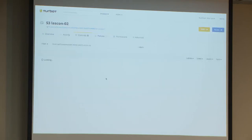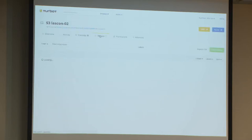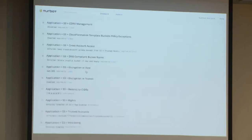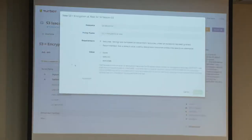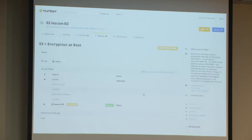Now, from a controls point of view, you end up with a summary then of the status of this bucket. Is it up to date from the CMDB? Does it have a good name? Is logging on, et cetera? You can see the status of it. And all of that is subject to the policies we were talking about. The controls are like the guardrails, the policies are the rules, right? So we can set rules here, like, for example, this bucket is exempt from the encryption at rest rule because it's used for public stuff, so we set that rule to be none. Temporaries, all that sort of stuff, because this is a world of exceptions, right? But we just create that exception.